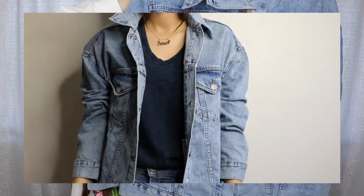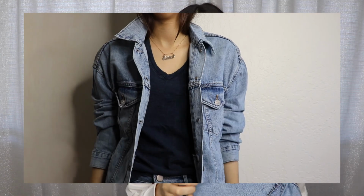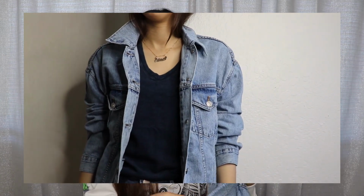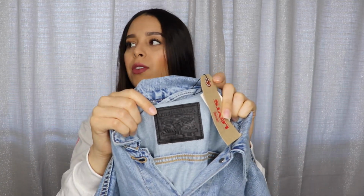Like, it is an oversized jacket, and I got it in a size small, and it does say 90s baggy trucker denim jacket. I like how the Levi's is black instead of your normal Levi's stamp thing. So that is the last thing I did get from Nordstrom.